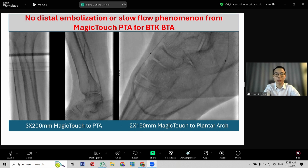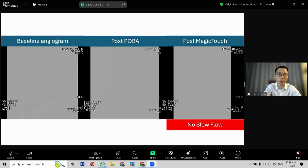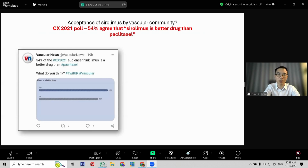I'd like to draw your attention to the fact that sirolimus-coated balloon using Magic Touch BTK, even when applied to very distal arteries and the plantar arch, shows no distal embolization or slow flow phenomenon in my experience. This is one of the patients who had severe BTK arteries, and you can see how I applied POBA and applied this Magic Touch sirolimus-coated balloon all the way down to the plantar arch, and there was no slow flow phenomenon after application of the Magic Touch.